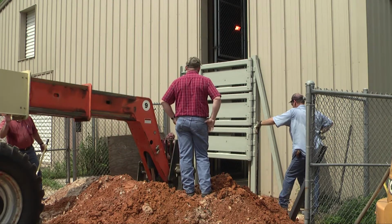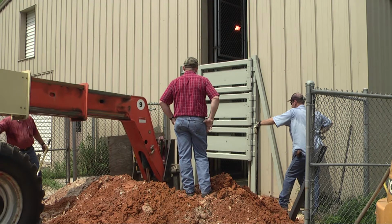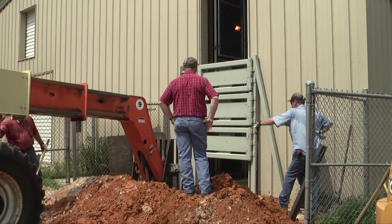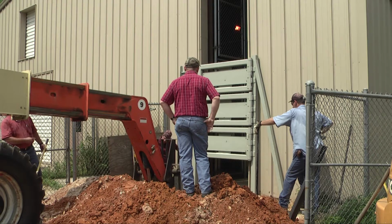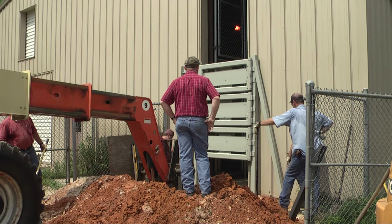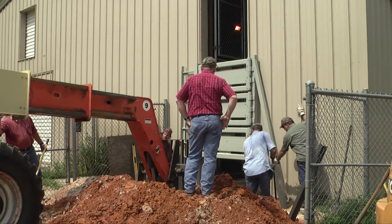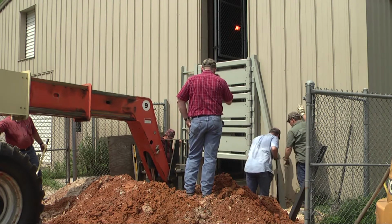We bought the materials for the gate. In fact, we gave them a PO. They got the materials, took them to their shop, welded the gate, and brought us the bill for the materials. So we paid for that, but all the labor and all the work putting it together, they've assumed.